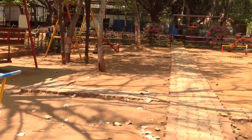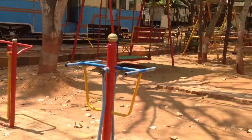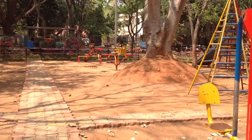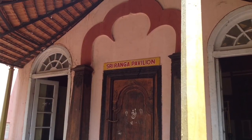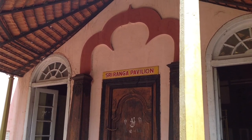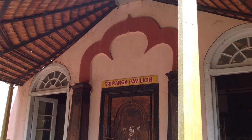This is the play area for the children. It has many interesting things to play. This is the Sri Ranga Pavilion. It houses Mysore Maharani Saloon and many other interesting exhibits of Indian Railways.